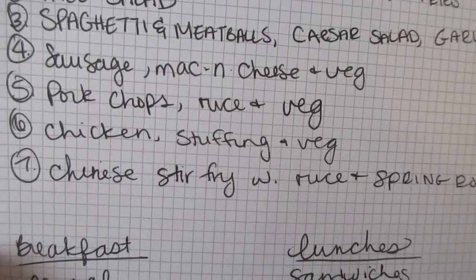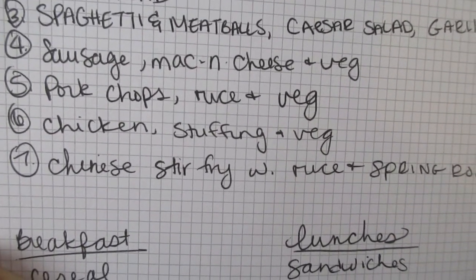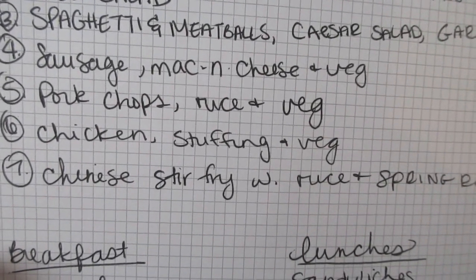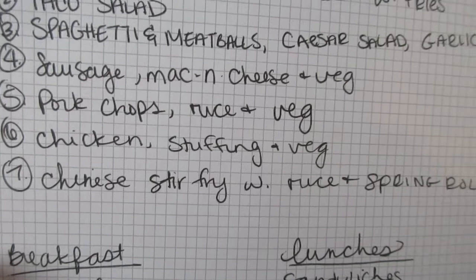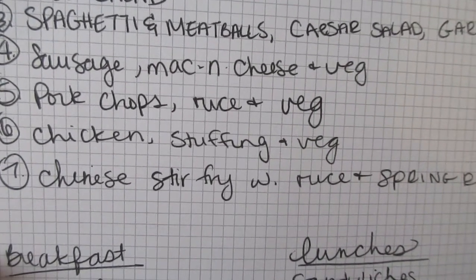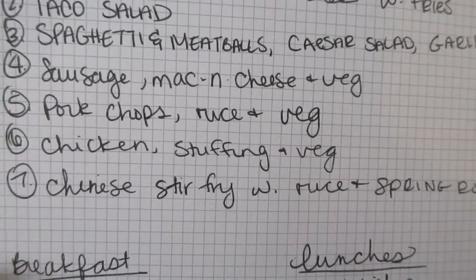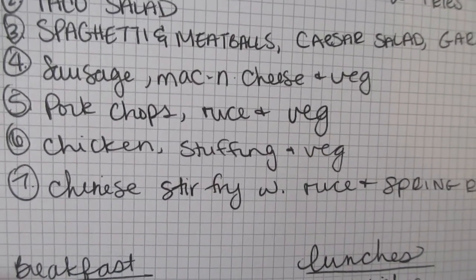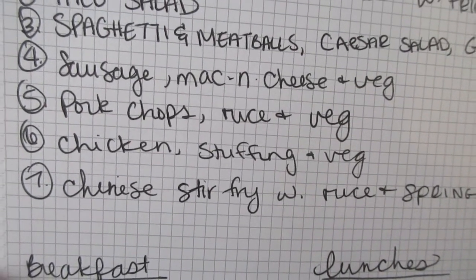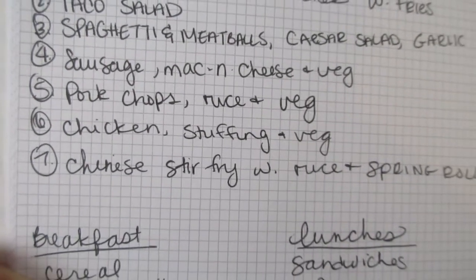We're going to do pork chops, rice, and a vegetable. I have lots of that stuff already in the pantry. Didn't need to pick anything up for that. Same with chicken, stuffing, and a vegetable. I never really specify vegetables unless there's something specific we want, like if we want to do peas one night for whatever reason. Otherwise, I just write veg and I figure it out day of. I don't do anything super complicated. It's usually just throwing a steamer bag in the microwave.